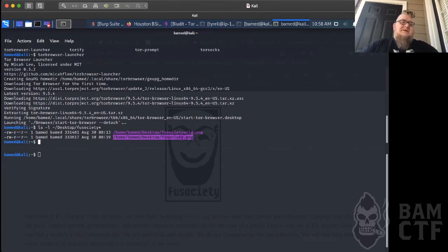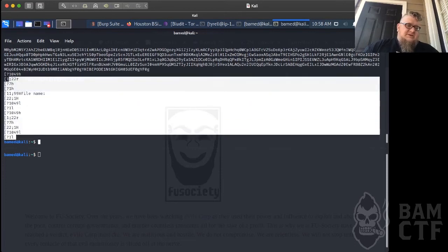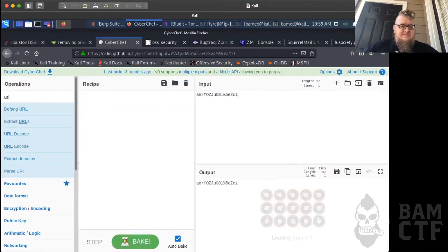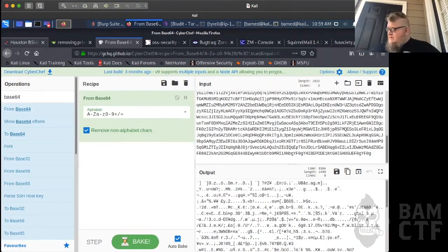This is something that's using some stego. It's super basic. So we're going to use strings. Strings will read through a file and pull out any ASCII characters. If I just use strings to see what's in that, we get the normal sort of encoding stuff we see normally. But oh, there's this. This looks like base64. Let's copy that. We can take that to our handy dandy CyberChef, and we can do some base64 decoding. Oh, but that's not really giving us anything useful. So let's see what else we can do with that.